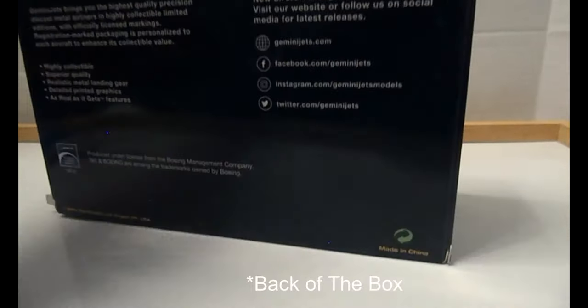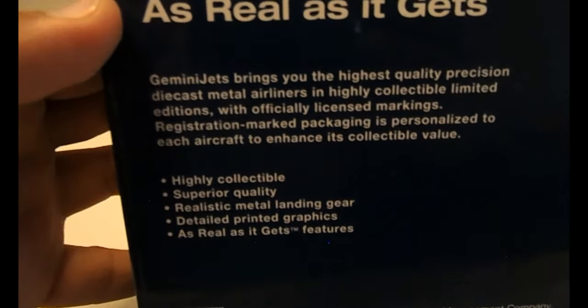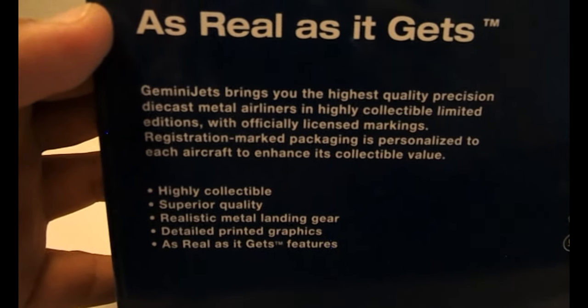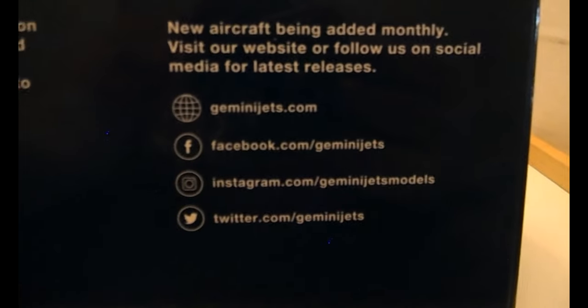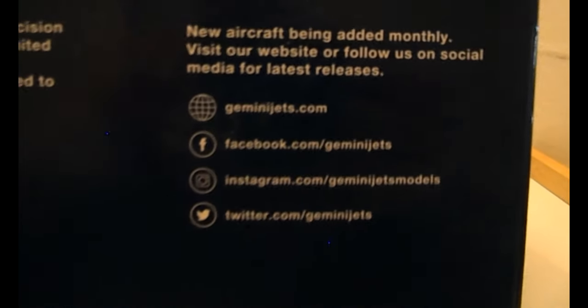And then turning to the bottom of the box, you have all the information about Gemini Jets, and they're saying as real as it gets. And then just like about their social stuff to view new products, and then trademark license by Boeing, and then just the license details, and this is the 2019 model. So yeah, let's get into this and take this bad boy out.